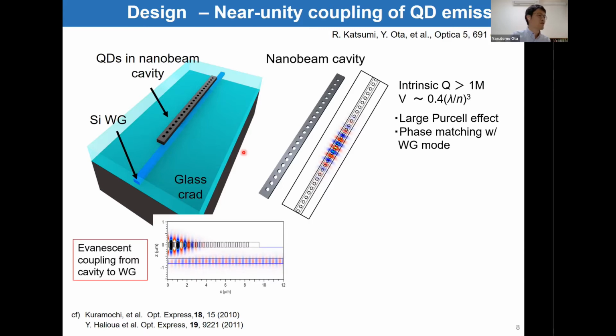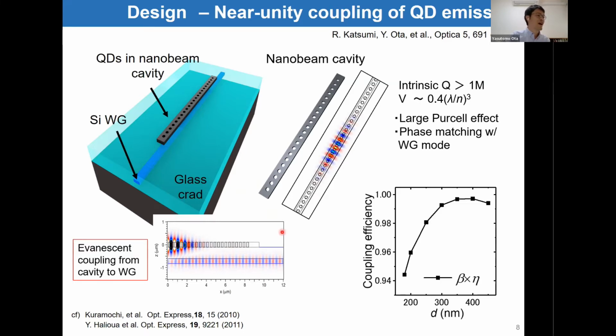When placing the cavity over the waveguide, they couple to each other via the evanescent field, which reduces the cavity Q factor to 1,000 or so, all due to the coupling to the waveguide. And in this design, a very high coupling of the quantum radiation into the waveguide is possible with an efficiency over 99%, by carefully controlling the distance between the cavity and the waveguide, by controlling the thickness of the glass cladding.